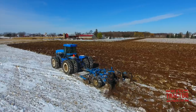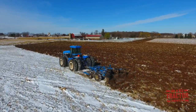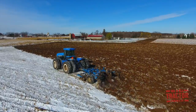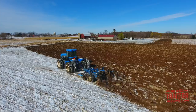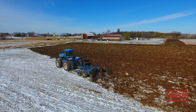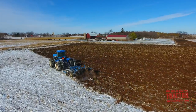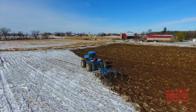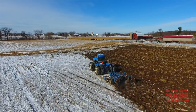It's powered by a Cummins 855 cubic inch 14-liter six-cylinder engine. The tractor weighs in at 30,630 pounds. It has a 230-gallon diesel fuel tank, and it is run by a Quadra-Sync transmission. It's partially synchronized with 12 forward and 4 reverse speeds. So let's head out to the field and see and hear this big tractor in action.